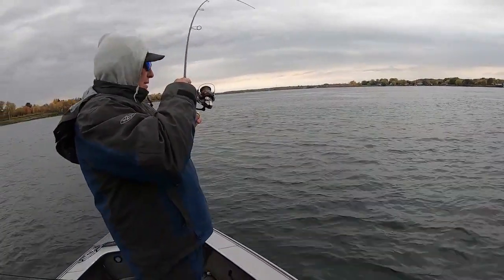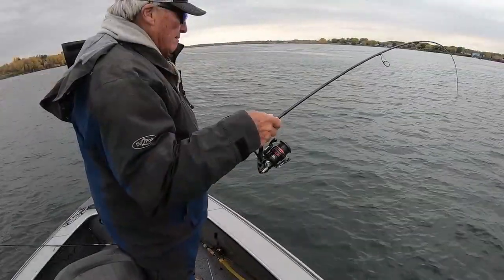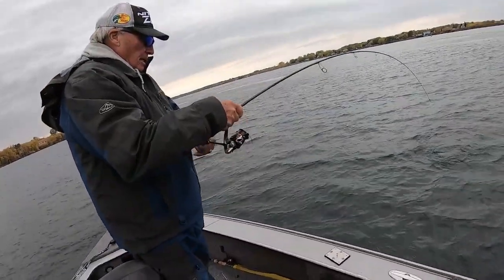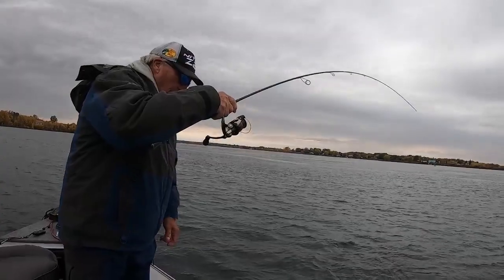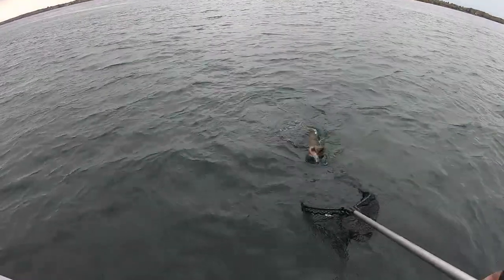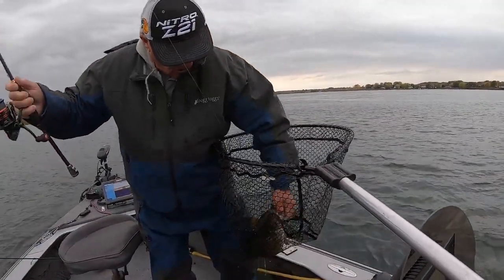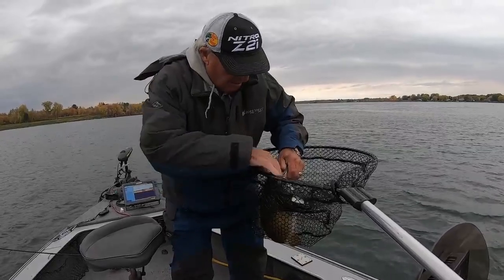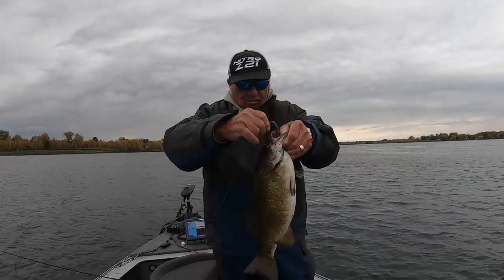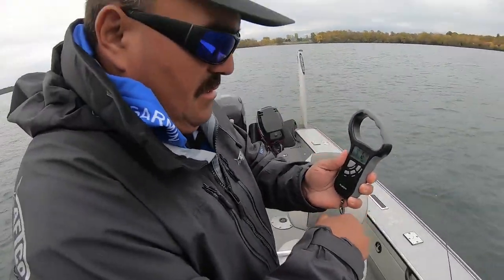I can't tell. I have no idea. Oh, I think that's bigger than you think, Roland. Yeah, it's a bigger one. You don't know. I'm telling you, he's 4 pounds or better, and he didn't fight any harder than the 2-pounder. This is a big fish. It's probably 4 pounds or better. And I did not know that he was big. I couldn't tell. Yeah, 4.2, 4.3. A little over 4 pounds.